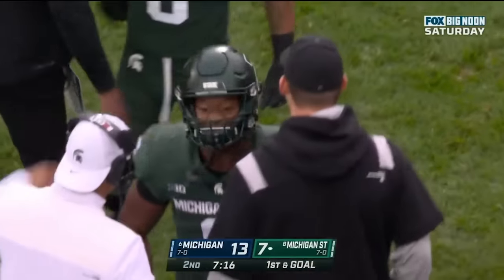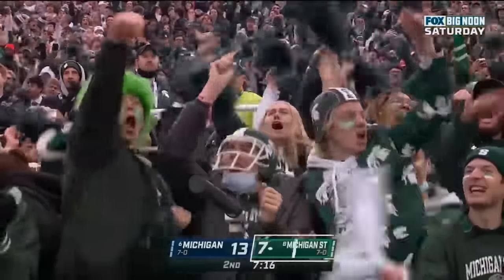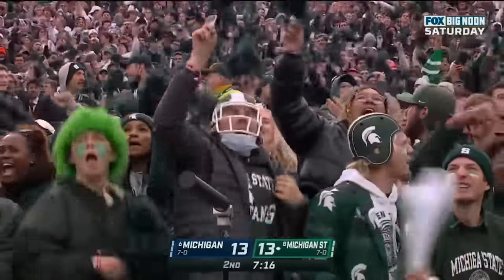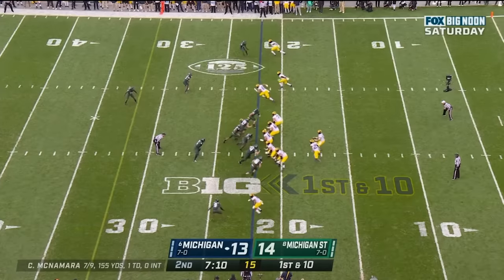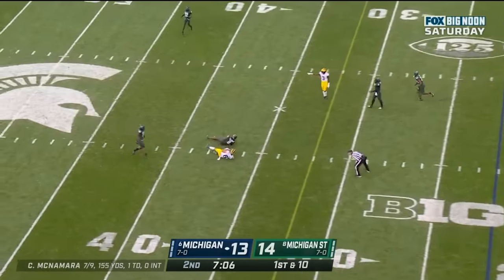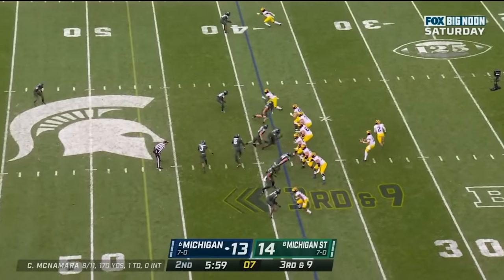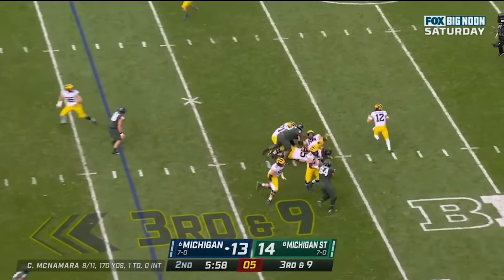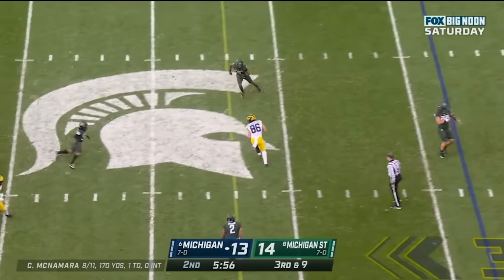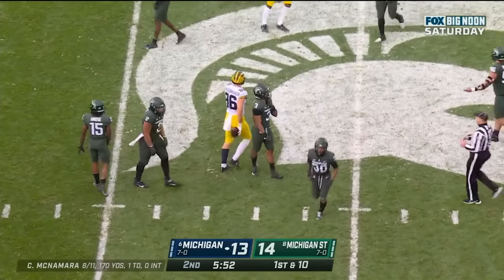And the touchdown stands. Michigan State confusing this Michigan defense. Quarterback McNamara steps into his throw, and it's caught. Eric All again. Corum in motion. McNamara over the middle. Caught. Schoonmaker. And he'll have a first down.